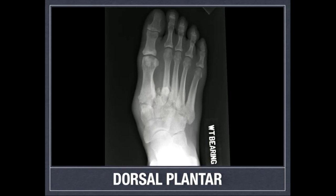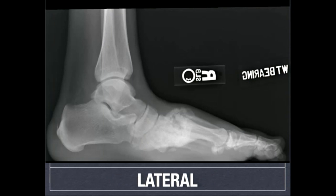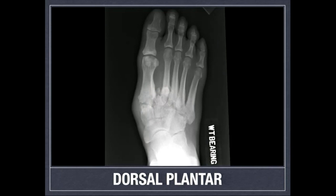And then this is another view, a dorsal plantar view. And I know that when you guys look at bunion deformities, you guys look at other types of deformities in the foot, it's always great to look at multiple views. And in this case, it's definitely no different. But what I think that you need to remember is that the more complex that these 3D deformities become, X-rays don't always tell people outright what they're looking at.